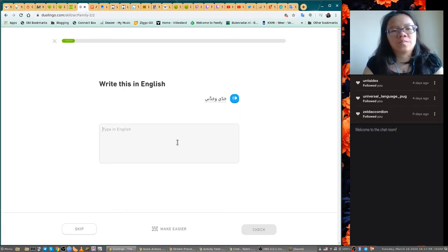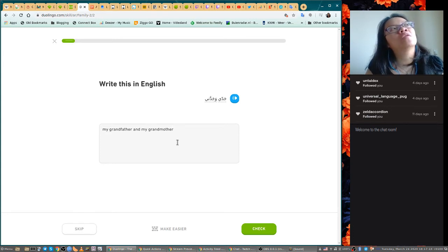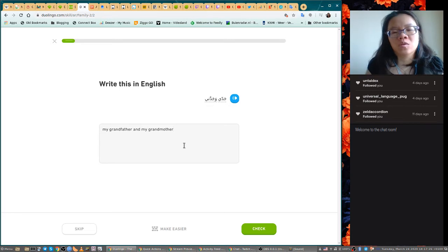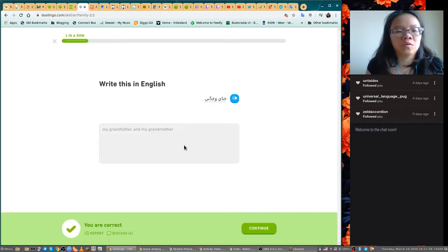My grandfather and my grandmother. Normally in English we'd say my grandfather and grandmother, but because we're learning Arabic, the Arabic has my on both of them. I'm gonna write both of them in.